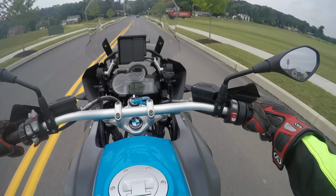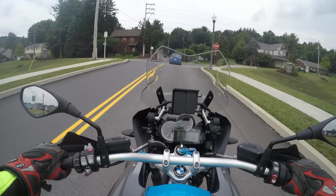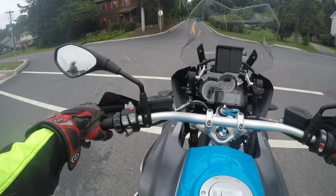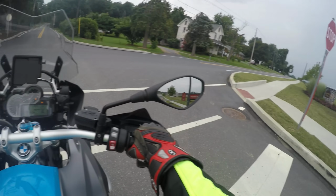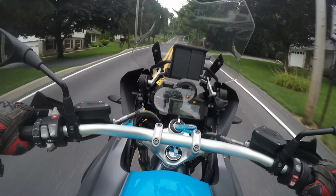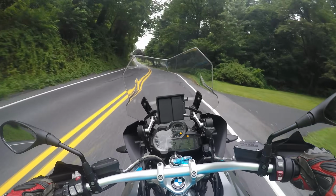So you got your cruise control, you got your modes, you got your heated grips, turn signals, horn. Oh, sorry. I thought I was honking at him, but I wasn't, but I could be. Oh, and this thing moves. This thing has like the heart and soul of a sport bike. It's so much fun to ride.